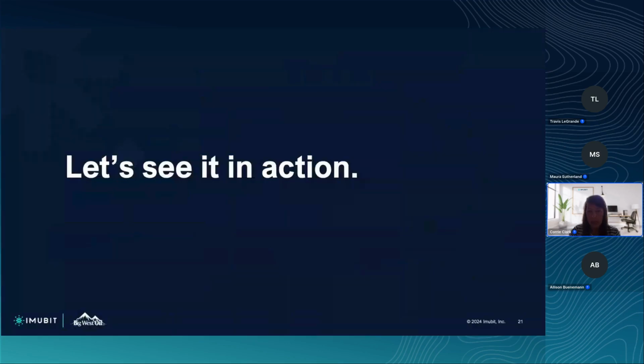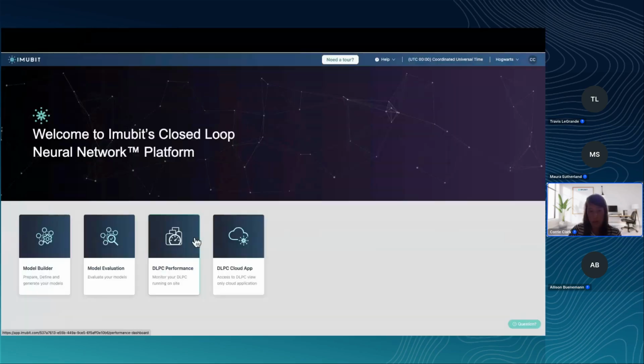But some of the other ways that I'm going to show you that our technology can create value outside of that closed-loop neural network is using our IMUBIT platform. So Travis talked a little bit about some of the problems that Big West Oil was able to solve with IMUBIT. And one of the problems we were able to solve was the multi-unit, or hierarchical model optimization. And we all know that to truly optimize a process unit or a plant, you don't just want to optimize individual process units on their own little island. You really need to start to optimize across units. This is true optimization, but it's also very challenging.